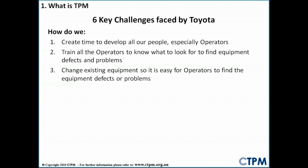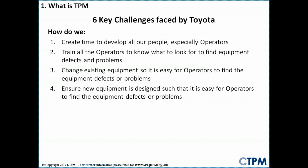Third, how do we change the existing equipment so it's easy for operators to find the equipment defects or problems? So we don't want them spending a lot of time doing it, but we want to be very, very effective with their time. So therefore, we need to change the equipment, like get rid of metal covers and put perspex on it, put lighting behind it, put visual controls in, etc. So some changes need to bring the air service units up to their eye level rather than having them down at ground level. A lot of changes need to be made, but we need to get that done somehow. Fourth, ensure any new equipment that comes into the place is designed such as easy for operators to find the equipment defects or problems. So how do we introduce what they call new equipment management to do that?